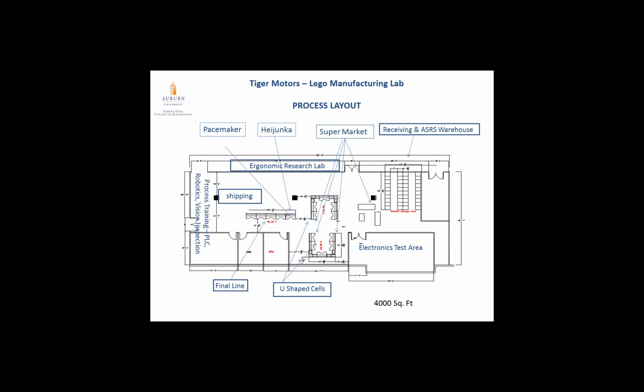This is the layout of the lab. A couple of things of interest: you see where the little circles are. Those are two sub-assembly cells, so we're teaching sub-assembly cell work and why it is flexible for volume in a manufacturing operation, how it handles mix well, and how it can adapt to fluctuation. Those two cells feed each other, which feed a main line. And then you'll see other terms in there, pacemakers, heijunka, supermarkets, because the design of this system is a Toyota production system.